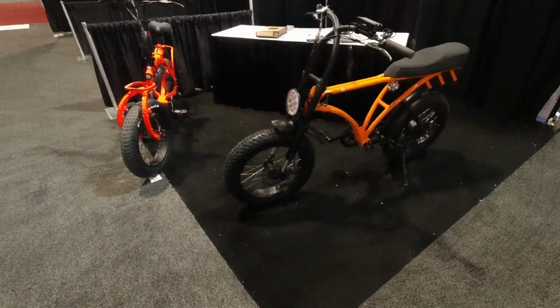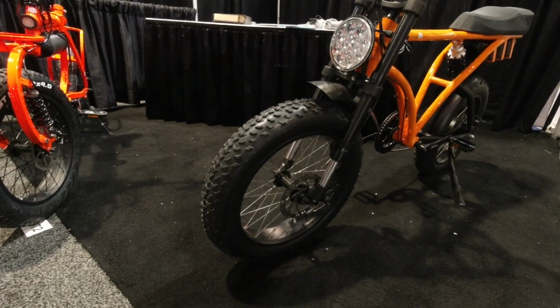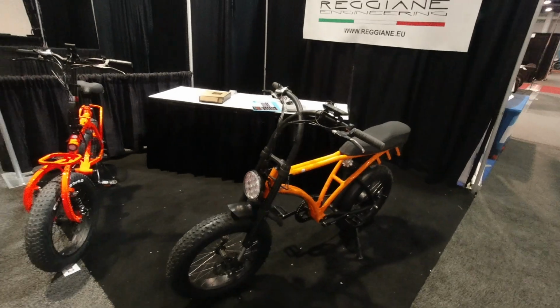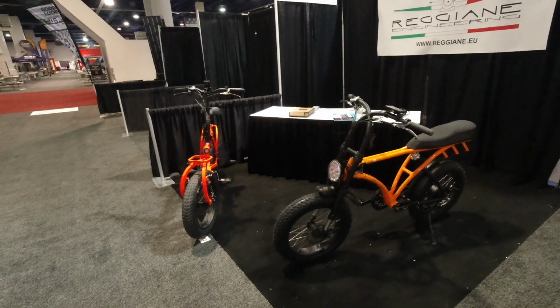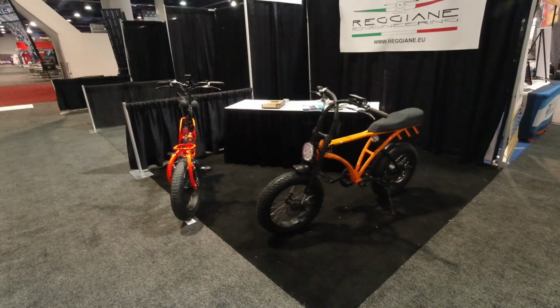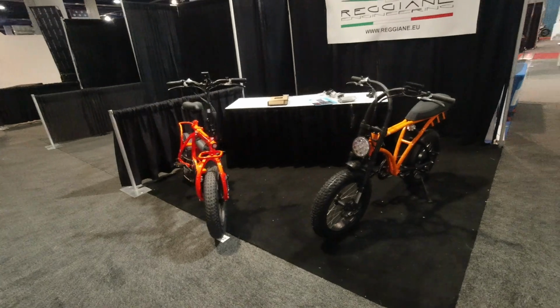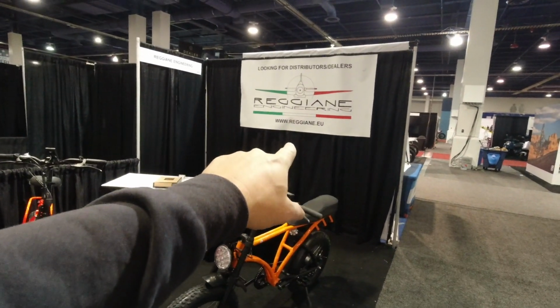And then check out these forks. They're almost like motorcycle forks. It's cool. I like it. And he was telling me that these are going to be fairly affordable, $2,000 range. So it's fairly affordable too. Very cool. There's their website right there. Regiani EU.